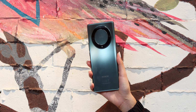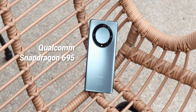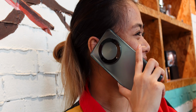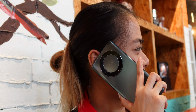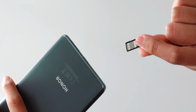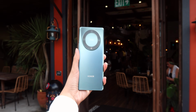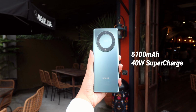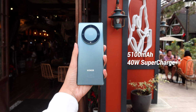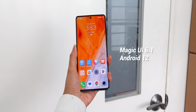As for internals, this phone is powered with a 5G-ready Qualcomm Snapdragon 695 2.2GHz octa-core processor along with 8GB of RAM that can be extended up to 5GB. Pagdating naman sa storage, the unit we have packs 256GB, so ang laki nun. At dami-dami tayo ma-store na photos, files, and other applications. Mukhang okay din yung battery nito with a large 5,100mAh capacity with 40 watts Honor SuperCharge. And finally, yung software niya, it comes with Android 12 skinned with Magic UI 6.1.